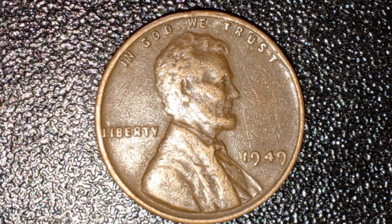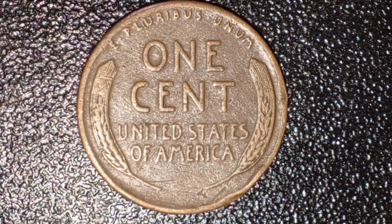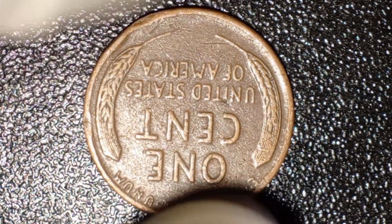Before you go digging through your piggy bank, remember these tips. Handle your coins carefully and use gloves to avoid fingerprints. Keep an eye out for mint marks, errors, and exceptional condition. And most importantly, have fun with the hunt. Who knows? That dusty jar of pennies in your attic might hold a treasure worth hundreds or even thousands of dollars.